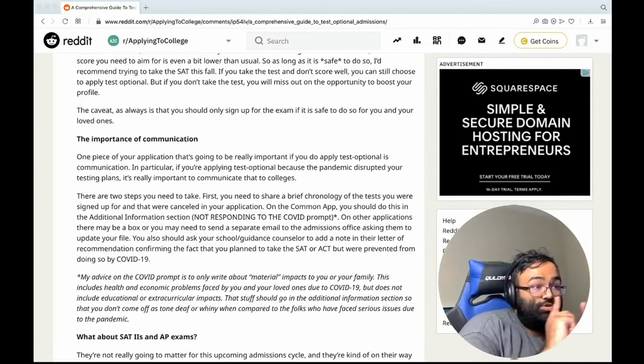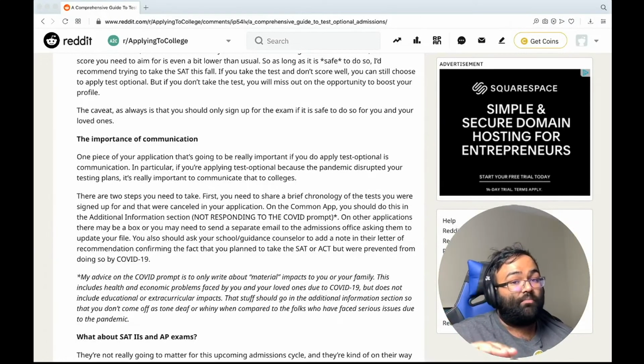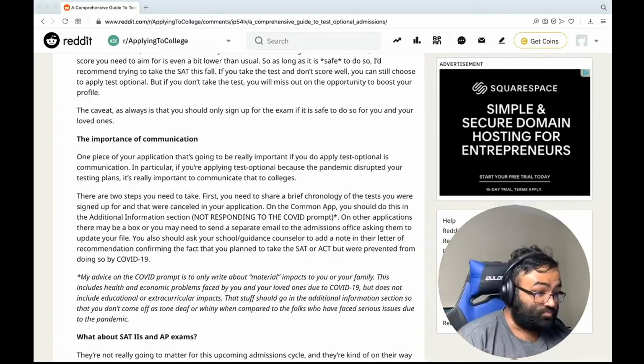And so there's two steps that you need to take in order to communicate this to colleges. Step number one is you need to share a brief chronology of the tests that you were planning on taking and kind of why you didn't end up taking them, whether they were canceled or you chose not to for health reasons, right? And you need to share this information on your application to colleges, right? Now, on the Common App, you're going to use the additional information section, and I'll walk you all through how you can do that in a bit.